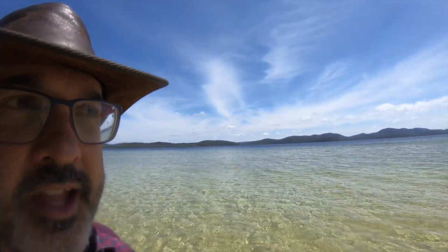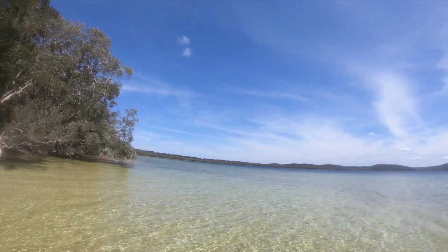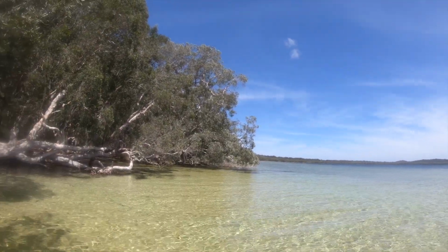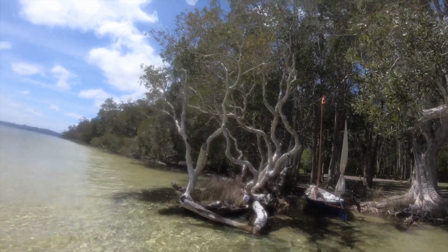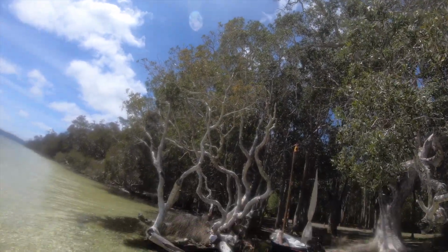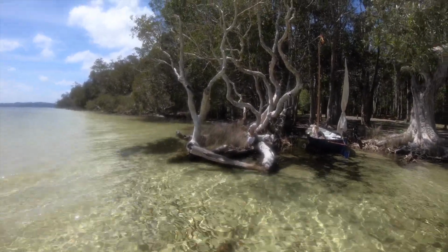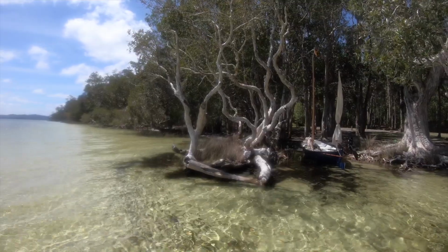So we've made it. Remember how wild it was out there? The sand starts about 30 metres from the shore with these paper barks hanging out over the water. It's just this little gap. You have to sort of Millennium Falcon your mast in through the trees here, and then there's this gorgeous little cove between these old paper bark roots where you've got a nice sheltered anchorage.